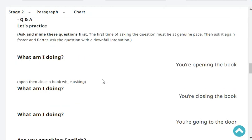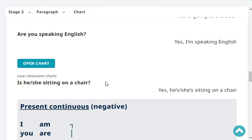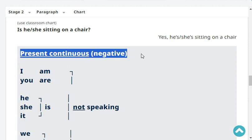Okay, let's practice. What am I doing? You're opening the book. What am I doing? You're closing the book. Very good. What am I doing? You're going to the door. Very good. Are you speaking English? Yes, I'm speaking English. Very good. Is she sitting on a chair? Yes, she's sitting on the chair. Very good.